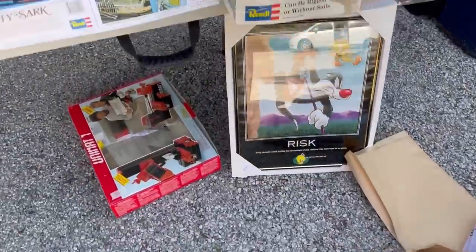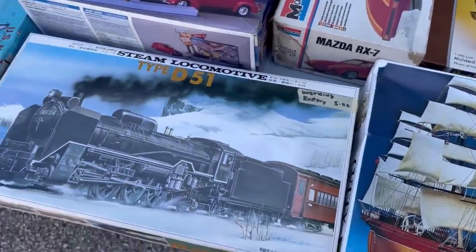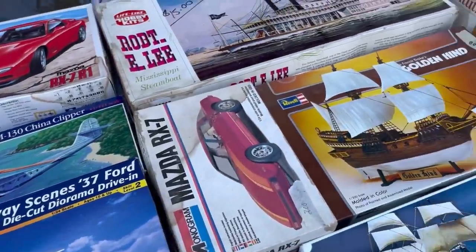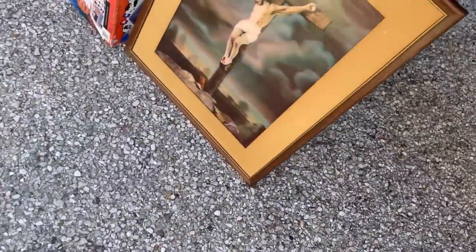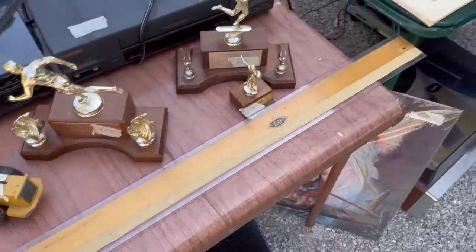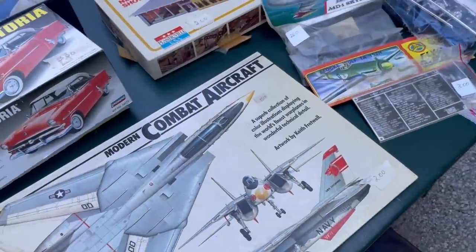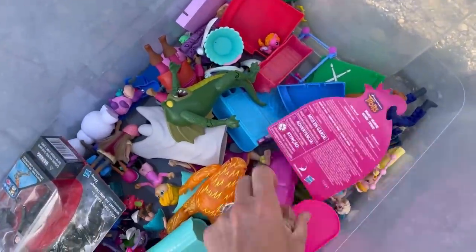All right. There were a bunch of these models, and if they would have been brand new and sealed, that would have been something to consider. But my concern is I do not want to have to figure out if all of the parts and the pieces are there. So I decided to leave those behind. Let me know in the comments, would you guys have grabbed those model kits? There were some cool vintage items here for sure. But the only thing I walked away with was the ephemera.